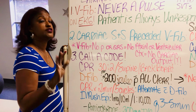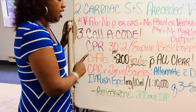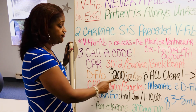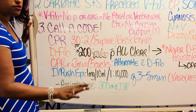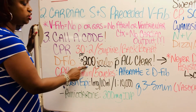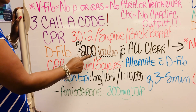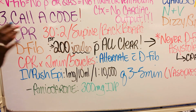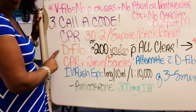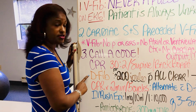Now, you told somebody to grab your defibrillator. Like I said, you didn't walk in the room with it. When they grab the defibrillator, the first number that you're going to be using, and you'll use higher doses later, is 200 joules. This is where we start. 200 joules. After the all clear, I will be linking a wonderful video on this, how to get your life together so you don't be messing folks up.